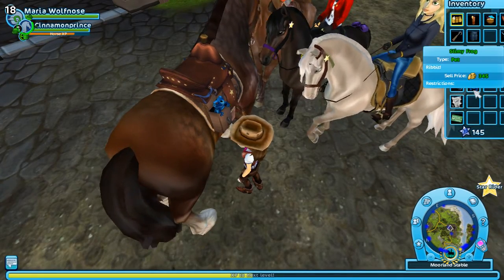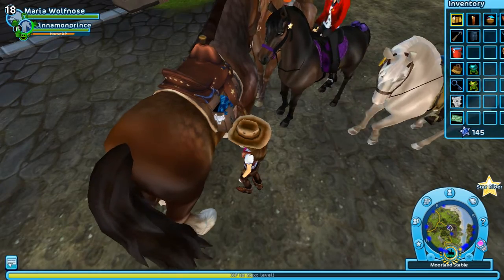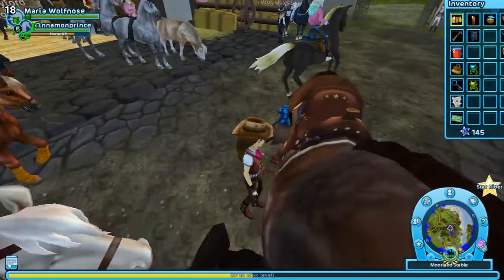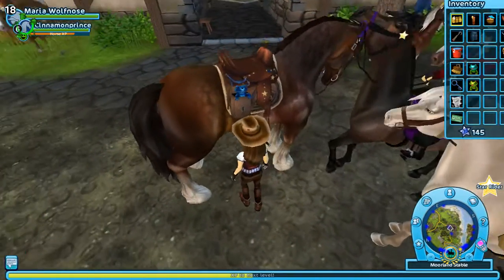Like I was saying, so we have the green frog here. And the next one is the Slimy Frog, which is all blue with polka dots like the green one. So yeah, they're adorable. I love them.